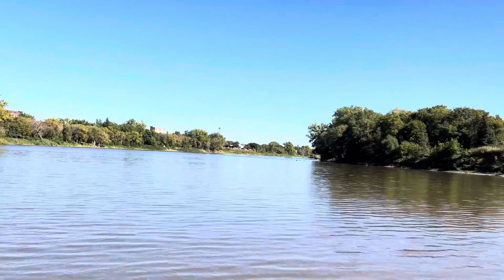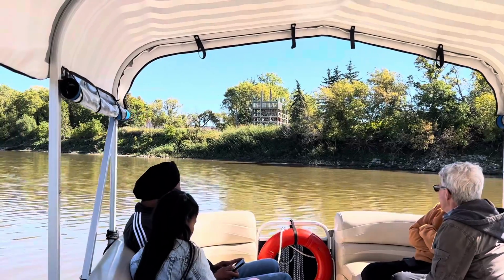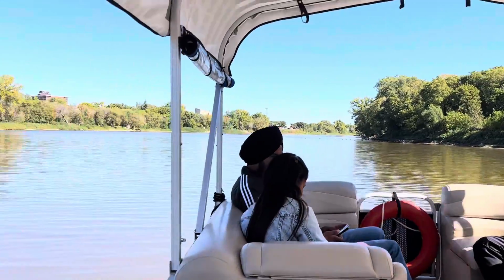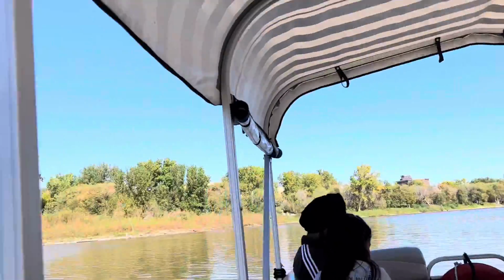You can go in there and go from building to building, and then it really comes to life during Festival du Voyageur, a fantastic midwinter cultural festival in the middle of winter. Fantastic time of year here, and it's a lot safer because the river is frozen three feet thick on the surface. You can't even fall in it.